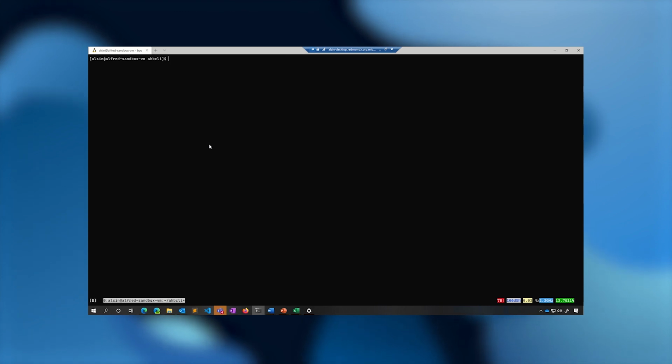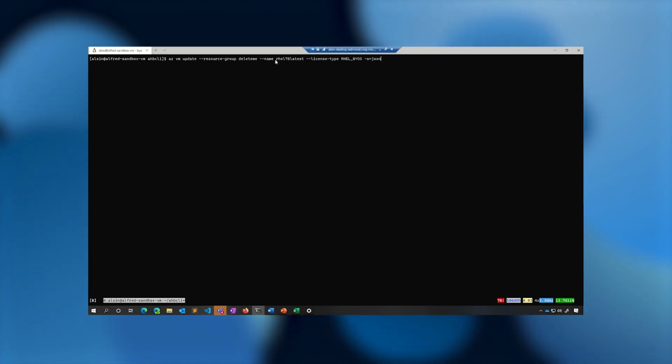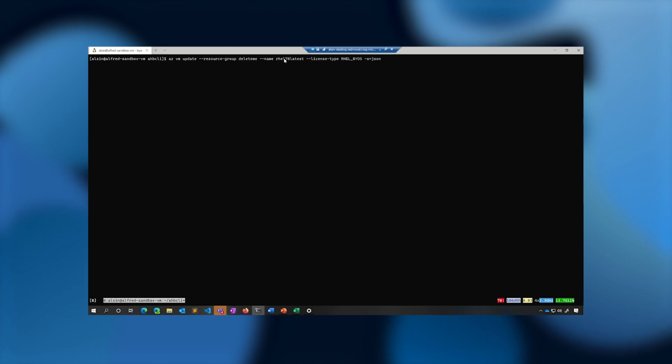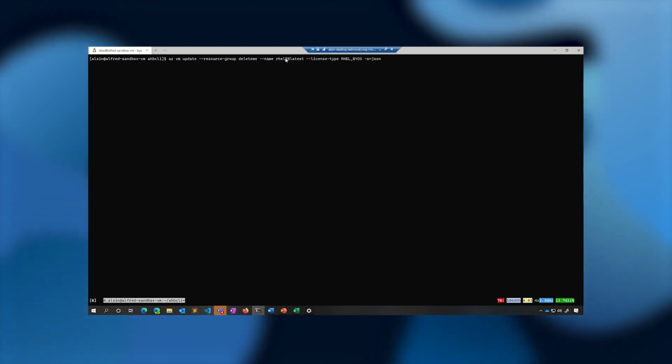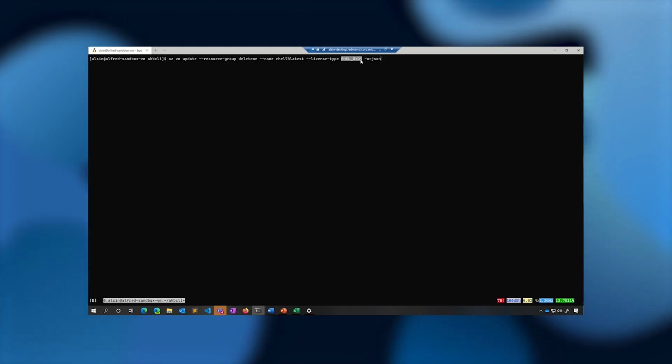I'm in the CLI. I'm just going to run this command here. What I'm going to do is take an existing VM. It's named rhel-7.8-latest, so it's running RHEL. It was created off of a RHEL 7.8 pay-as-you-go image. It's in a resource group named delete-me, so I remember to delete it later. And I'm going to give it a license type of RHEL_BYOS. What does this do? This will specifically enable the benefit on the VM.